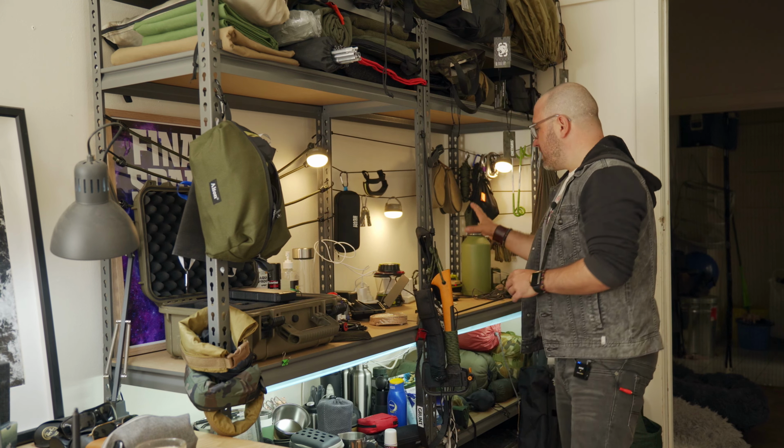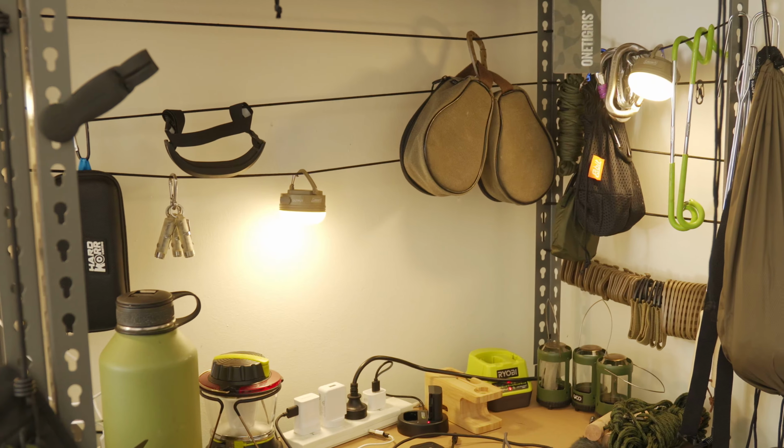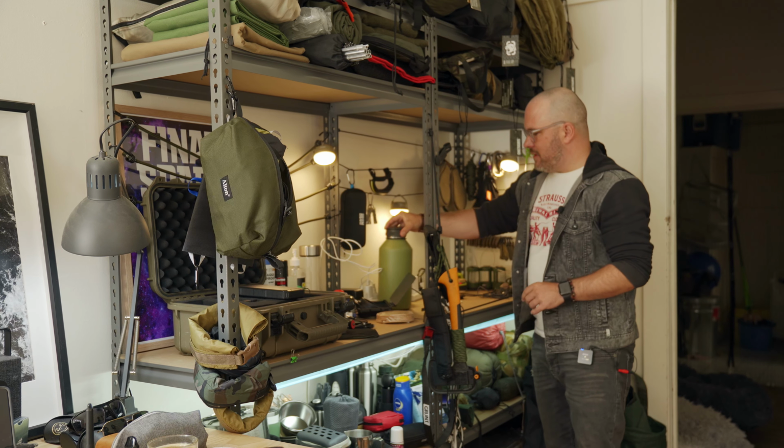And then if we move over to this section here, this is basically a charging bay. So this is where I charge all of my lights, my pumps, my equipment, anything that needs charging gets charged here. I've got a couple of spare bags. I've got a massive water bottle.